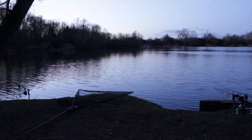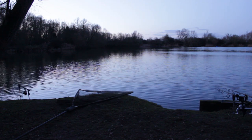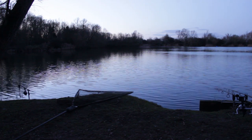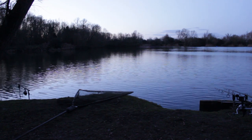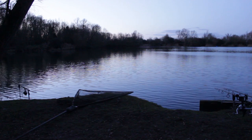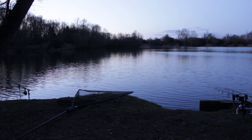But it's on that spot and it landed nicely on that spot. It's done me a bite on the last two nights. Well, I say nights, one was early morning, but it was still in darkness. Fingers crossed.